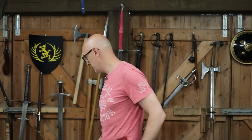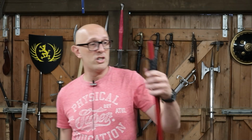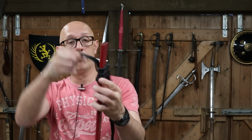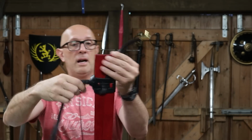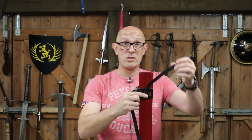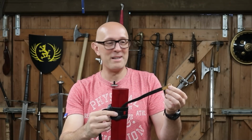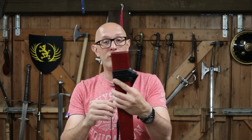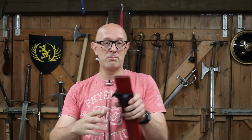There we go, you can probably see. I've noticed that a lot of historical art shows a relatively simple attachment method like this. So this is one belt wrapped around and knotted, and that does the job. A lot of replica modern scabbards have the most complicated and therefore expensive methods of belt hangers, but very often medieval scabbards were just suspended with one belt wrapped around and then tied around the body.